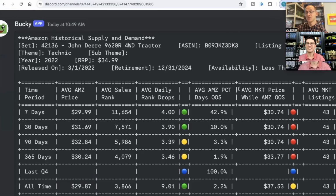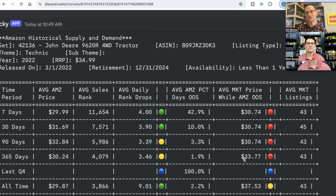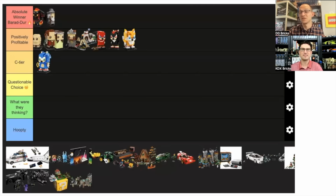And this next column here is the one I'm really looking at, the average Amazon market price while Amazon itself is out of stock. And over the last year, the average market price has been $33.77. In other words, under the MSRP. It's not a good sign for investment. We can see there's already 43 sellers on the listing, and this set isn't even retired yet. So this is a case where I was a little bit on the fence. I was willing to hear you out, Kevin, but I gotta say this data does not look good. When it comes to ranking this John Deere tractor, I must ask myself, what are all these resellers thinking?